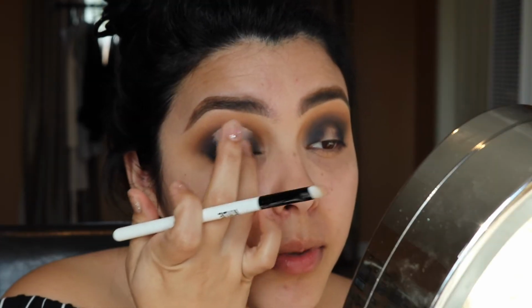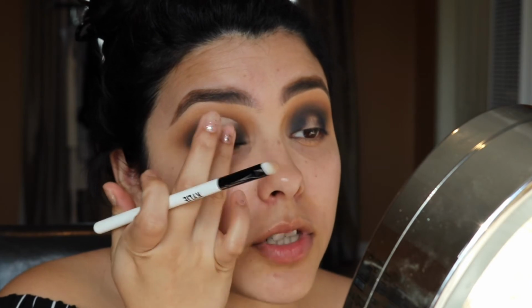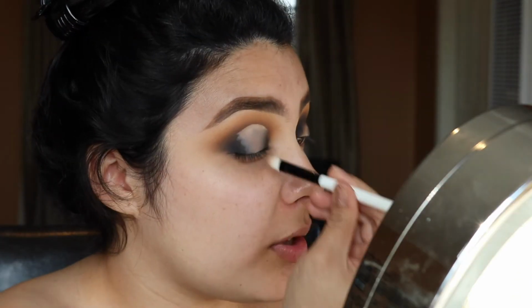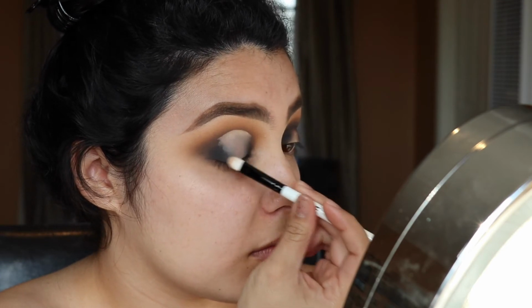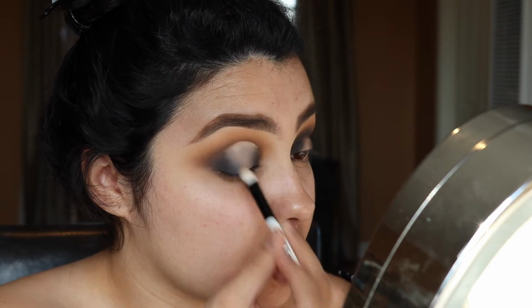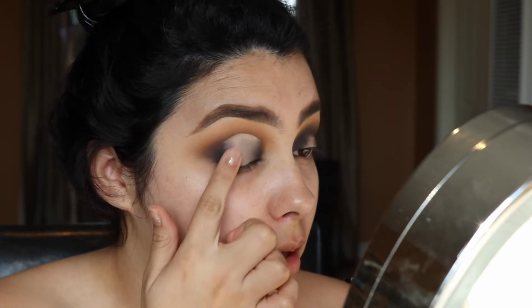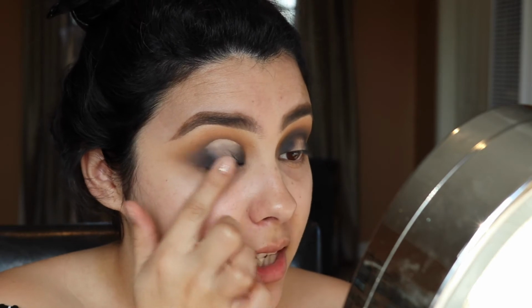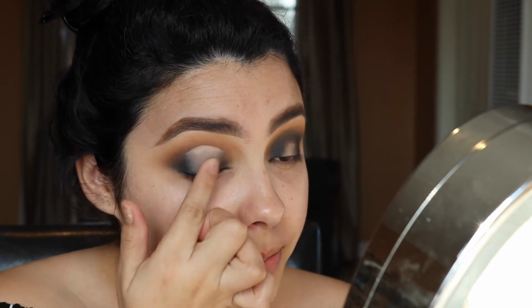And you could even go in with your finger just to make sure everything's nice and set. So just patting it inward, making sure everything becomes nice and blended in. And like I said, you could go ahead and use your finger as well afterwards or before. I just find that that's the best way that works for me, so that's what I stick with. And once you see that both sides are now equally blended, you go ahead and do that same process on the other eye.